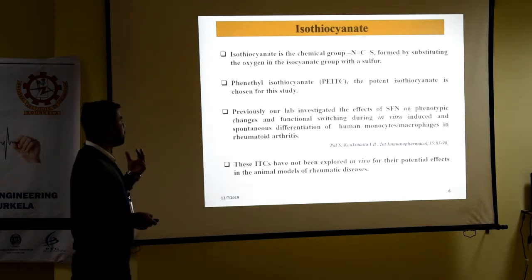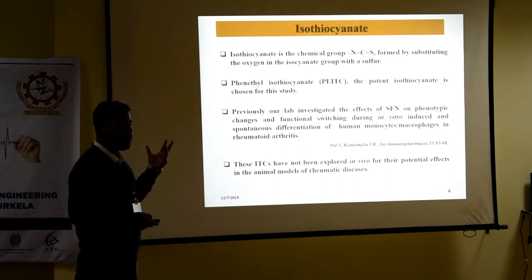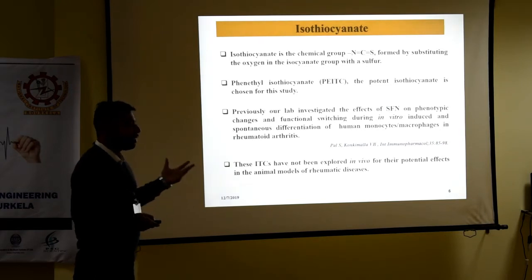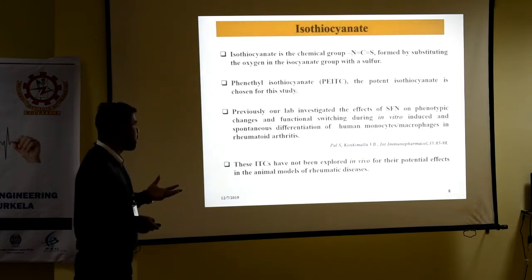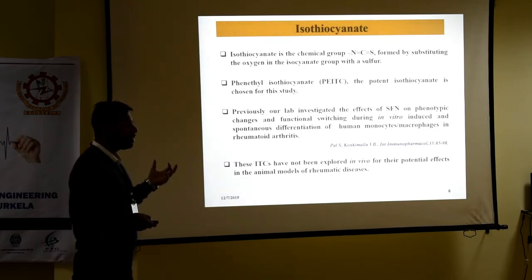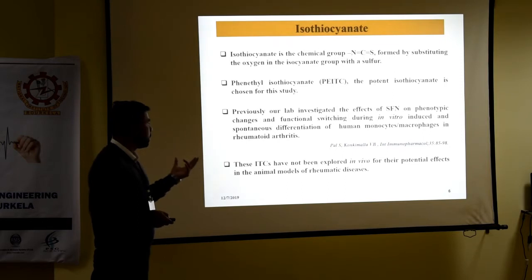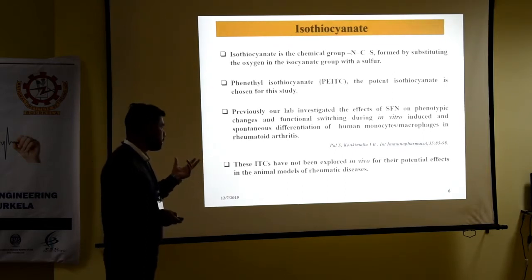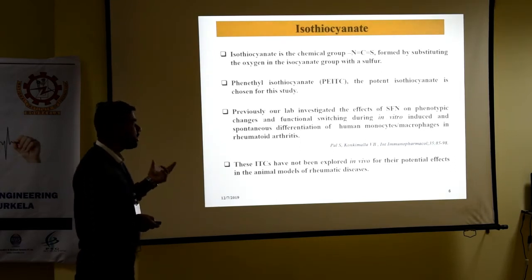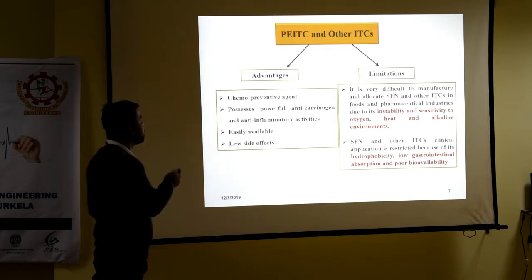But these isothiocyanates have some disadvantages because they are highly susceptible to temperature and light, and they are hydrophobic, poorly soluble in water. Previously our lab investigated another isothiocyanate, sulforaphane, for in vitro efficacy in rheumatoid arthritis conditions. These ITCs have not been explored for in vivo efficacy in arthritis conditions.